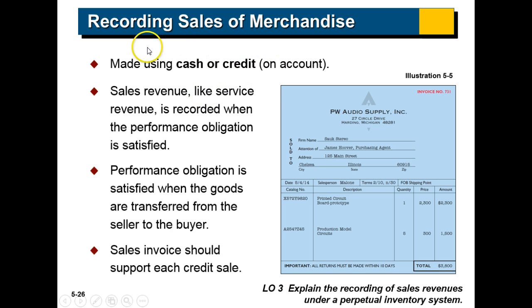Now, recording sales made using cash or credit. Sales revenue, like service revenue, is recorded when the performance obligation is satisfied. The performance obligation is satisfied when the goods are transferred from the seller to the buyer. So basically, usually the seller has to ship the goods. Technically, you shouldn't be recording a sale of goods unless the goods have shipped, excuse me, from the seller to the buyer or left the warehouse, okay?